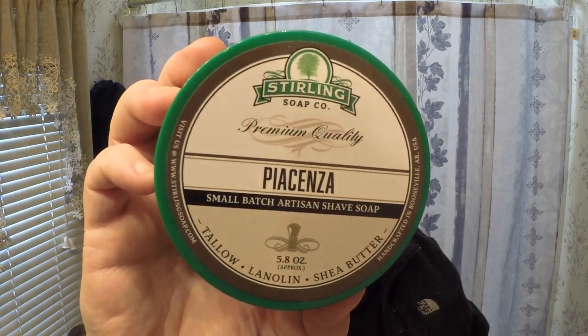Now, my next one, this was a tough one because I actually have this scent in three or four artisans. I think three. And it's Piacenza from Sterling. Now this is an homage to Acqua di Parma. So good. And the reason why I picked this Sterling, because I also have this scent from Razor Rock, which is Razor Rock's Triple X, and I also have this in Phoenix Artisan Accoutrements Aqua D.